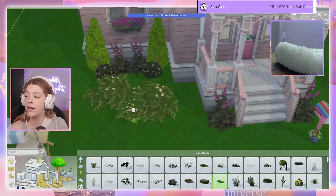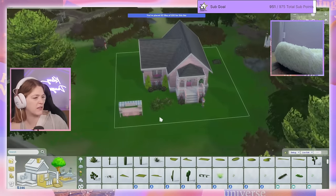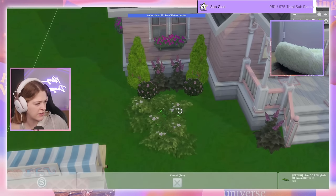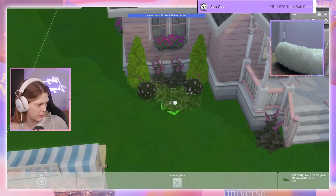Could you add a pond with lily pads? Oh, that would be very cute. Unfortunately, I don't know if I've got that much space for ponds and lily pads right now. But maybe in the future for sure. I always love ponds. Oh my gosh. The ponds and lily pads were very cute. Okay, here we go. Maybe like here?